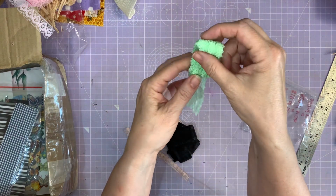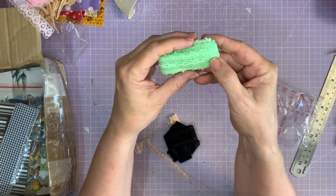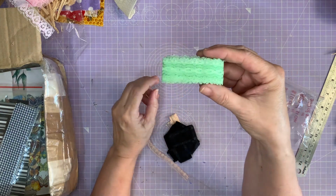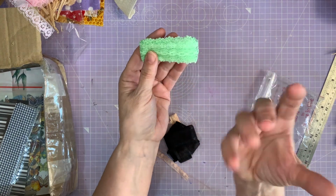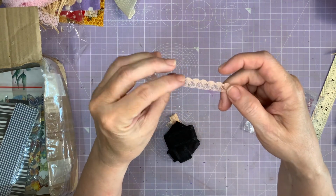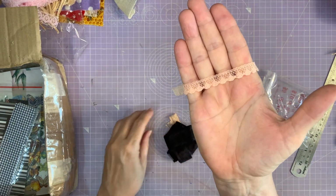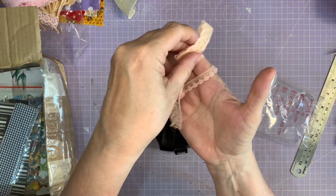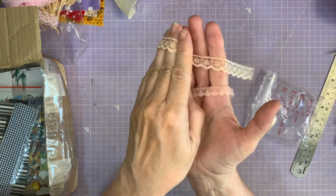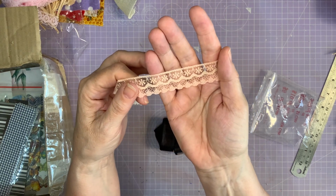Oh, that's a lovely colour. Not quite sure what green you would say that is. I don't think it's a minty green. It's like spring green almost. It's so vibrant and pretty. Oh, that's lovely. So we got a little bit of fine lace there. It's fine, isn't it? Look at that. And oh, there's another similar one to it, a little bit bigger, a slightly different shade there. Oh, they are so pretty.